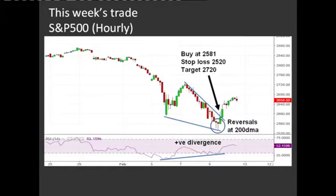Yeah, so I went long. I basically bought at 25.81. And the stop loss effectively is below the lowest point that we saw on Friday last week, which is 25.20. And I'm looking for a move up here to 27.20, which basically is the underneath of the 50-day moving average on that S&P 500. So if we go through the mechanics, as I said, I bought at 25.81.